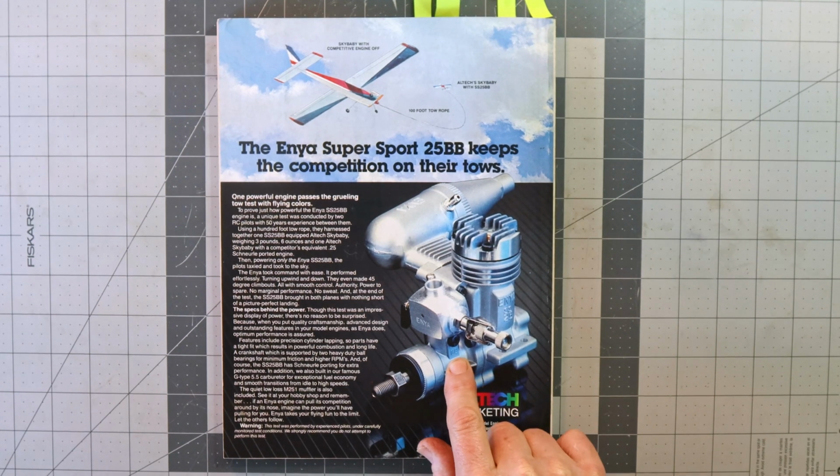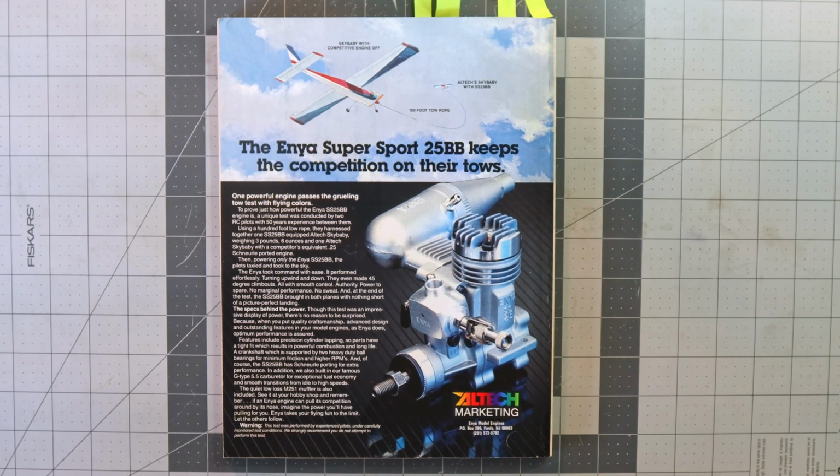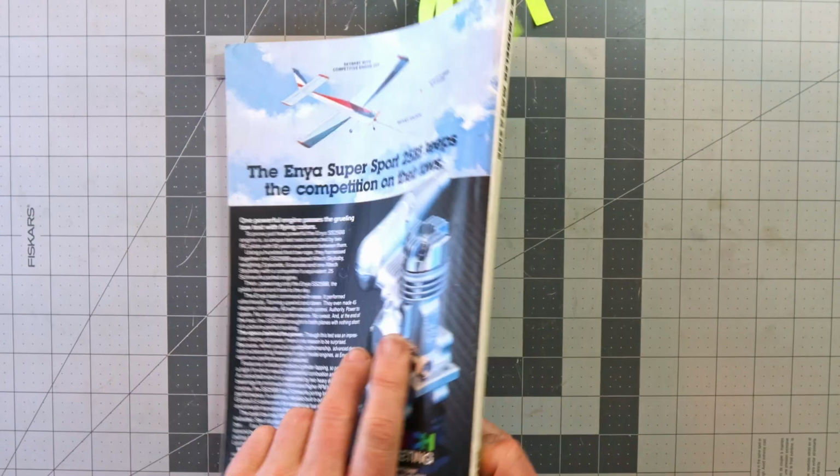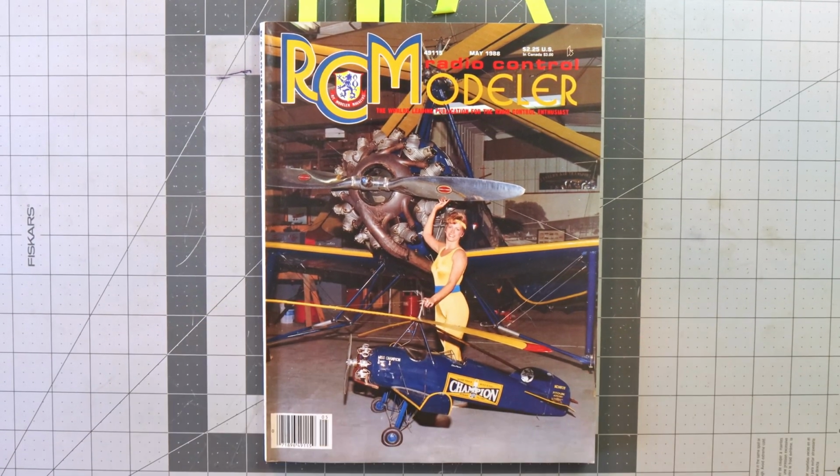But I think this is interesting. I'm looking here. I've never seen this before. Down at the very bottom, the carburetor mount there, it says BB. I've never seen that before. And I've had one of those engines, and I don't recall ever seeing that. There you go. That was the May 1988 issue of RC Modeler magazine.